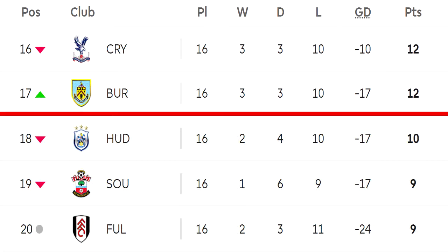Moving on to the bottom 5, and Fulham are still on the bottom after being beaten by Man United. Southampton are 19th after losing to Cardiff. Huddersfield make up the relegation zone after losing to Arsenal. Burnley climbed out of the drop zone after a win against Brighton, and Crystal Palace make up the bottom 5 after being on the wrong side of a 5-goal game at the London Stadium.